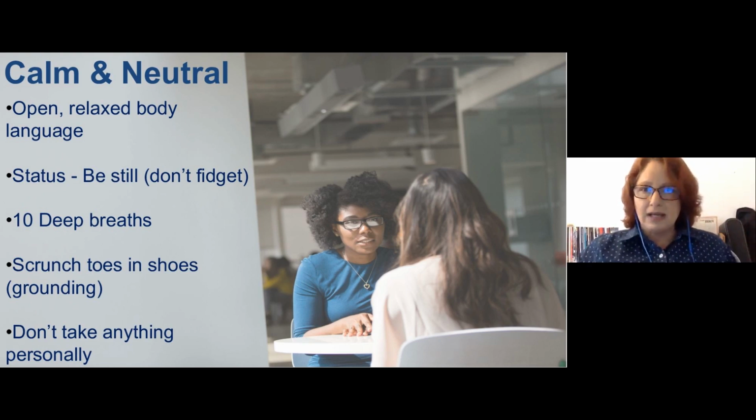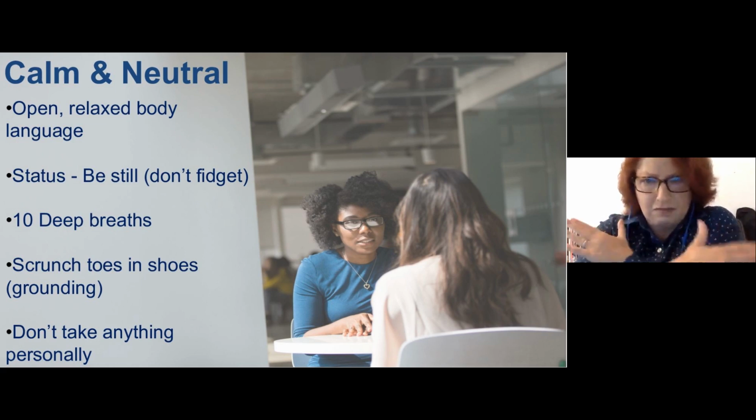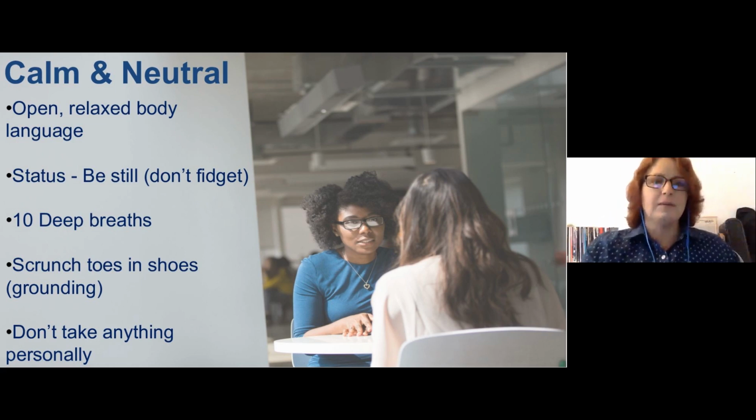How to keep yourself calm and neutral in this situation. How you hold your body and how you breathe will go a really long way toward keeping your autonomic nervous system from creating an adrenaline rush, a fight or flight, or that high stress reaction. So use open body language. If you're sitting there with your arms crossed, your legs crossed and a stern face, that's going to set the mood in the wrong way. Stillness in this case, and I have videos on this in priceless advice, means that you're not fidgeting, poking a pen or tapping a leg.